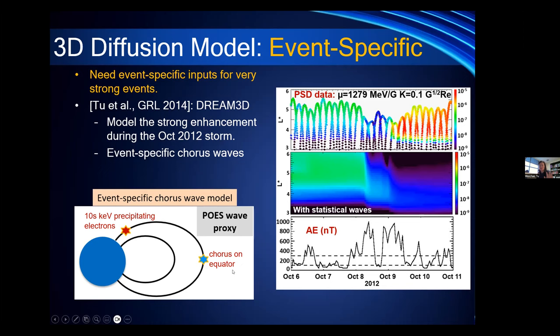Using that technique, you can infer the wave there, and this proxy model is very powerful for specifying the wave all the way around the Earth for this event in real time. So that's the event-specific wave model we use. Let's implement that in the model and see how it works. Here are the new simulation results with the real-time wave inputs. We get more acceleration, which is good, but it's still far less than the observation.